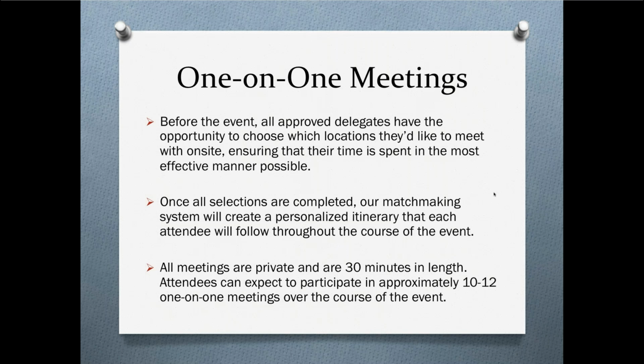So just to give a sense of how these meetings are arranged, before the event, every approved delegate is going to have an opportunity to choose which locations, in priority order, they'd like to meet with on site. And again, this ensures that your time is spent in the most effective manner possible. At the same time, the economic development agencies are going to be looking at the profiles of all the delegates, and they're going to see who they want to meet with.